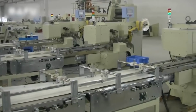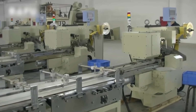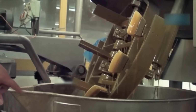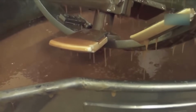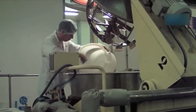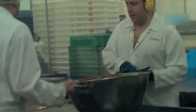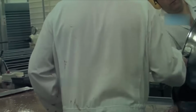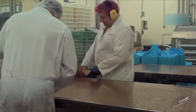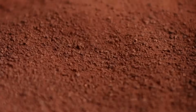The finished filling is held in jacketed stainless steel tanks with gentle agitation to keep it homogeneous. These tanks are connected to piping systems that lead to the next station, center formation. This is one of the most mechanically intricate parts of the Ferrero Rocher manufacturing process. A specialized depositor machine injects a portion of the hazelnut cream into preformed chocolate wafers, while simultaneously placing a whole hazelnut directly into the center.